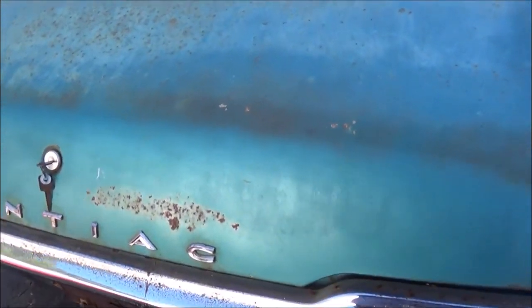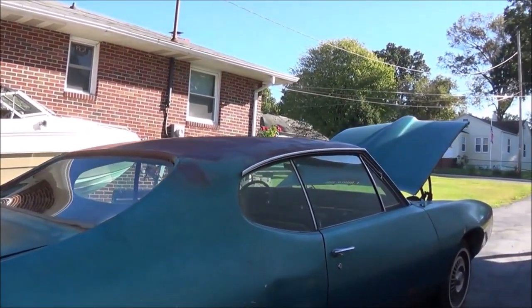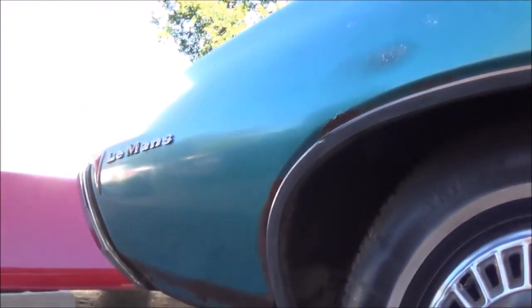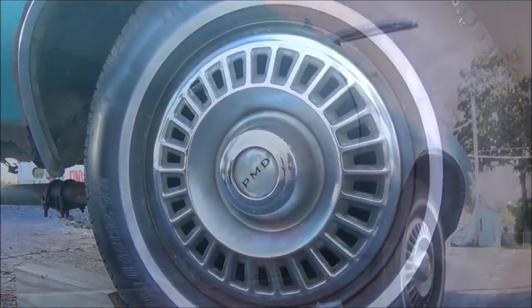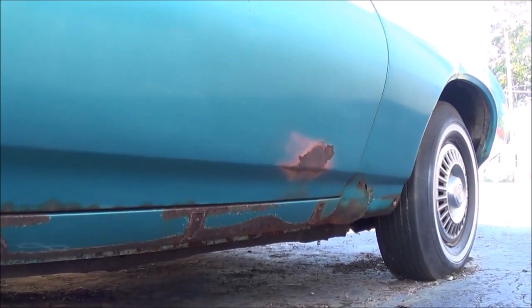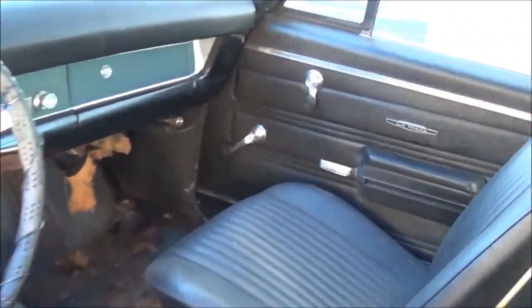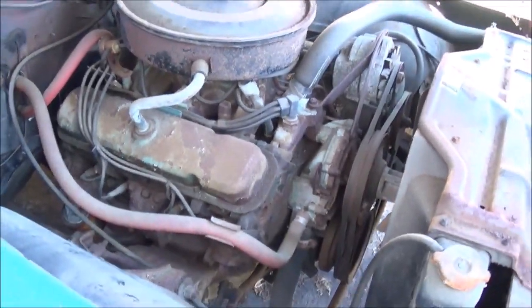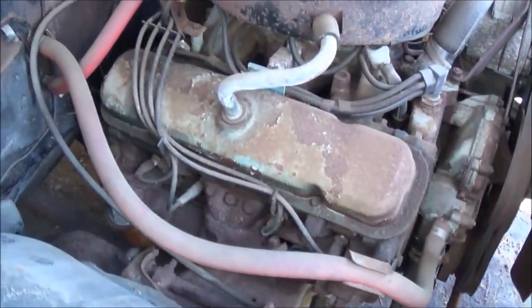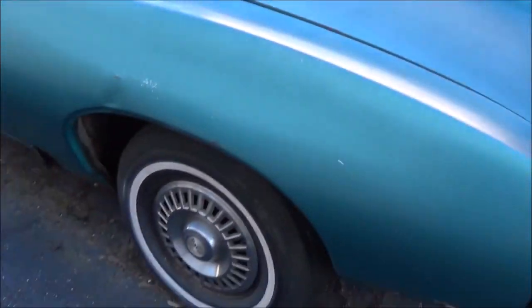Need a re-chrome there. And originals there. I think it's original wires and all this stuff. Spark plug wires? Yep, when I bought it. Well, it's got 43,000 miles. Yep, 43. Four core radiator. Jeff stole the thing.